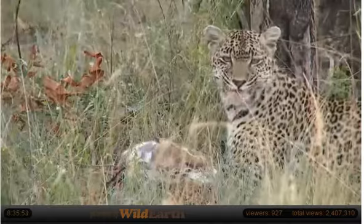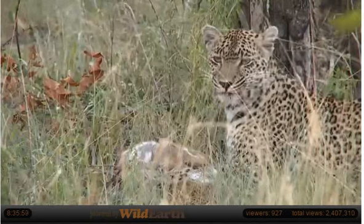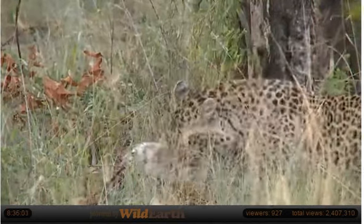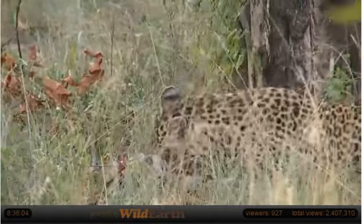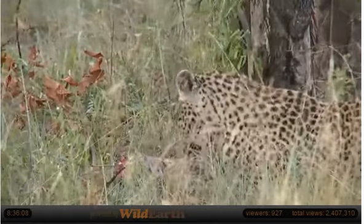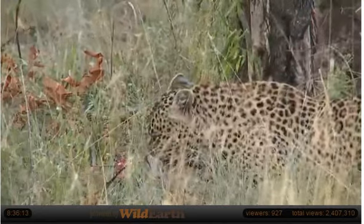A stronger likelihood of finding her this afternoon in the same place. There you can see her battling to get all the fur out of her mouth. And occasionally when they catch birds, they'll go through the same motion, plucking the feathers from them.